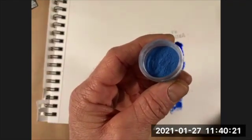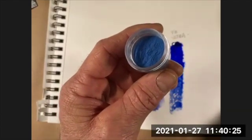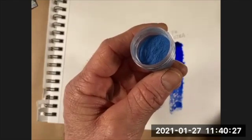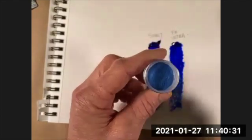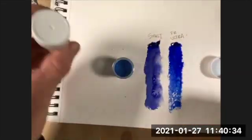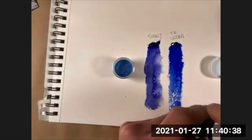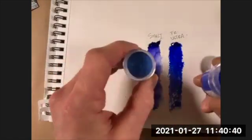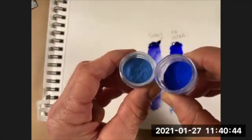So when we look at our watercolors compared to oils, we're talking about the same pigment, but different binders. So gum arabic to possibly linseed or whatever. And you get different ways that the light refracts from there. But let's compare that to our French ultramarine. It's going to be a much different blue, drastically different right there.